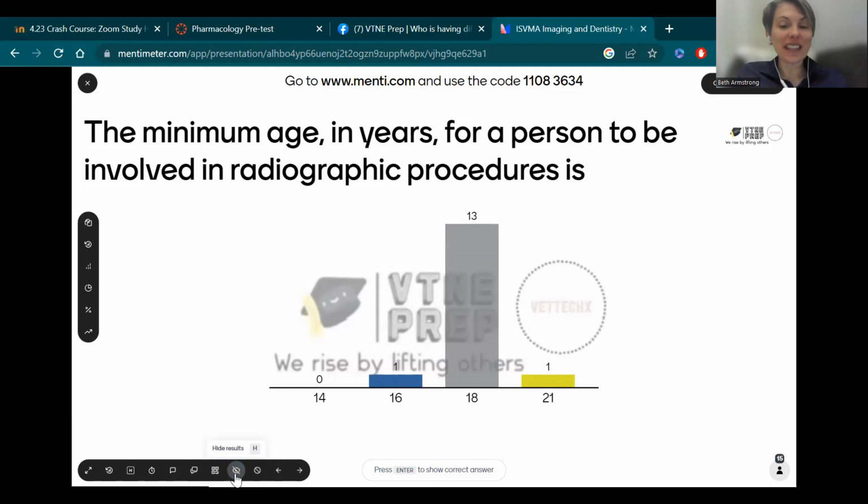All right, very good. So it's 18. Perfect. So you have to be at least 18 in order to take radiographs. So for myself, when I turned 18, my hospital threw me a little party and they were super excited because I could finally take radiographs. Now, the other thing, say you have maybe a 16-year-old that's working at your practice, they can obviously do other aspects of that radiograph stuff too, whether it's setting up and doing that stuff, they just can't take the actual radiograph. They can't be exposed to radiation.